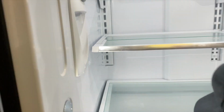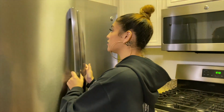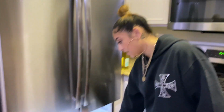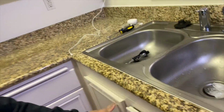I'm just making a mess, honestly, showing you guys everything. But I thought that was really cool because I thought we said it was outside, but yeah. So that's my fridge. I got me a nice freezer. And the little cabinet under the sink for our cleaning supplies that I'm gonna have soon, but I'm gonna unpack all these groceries and essentials.